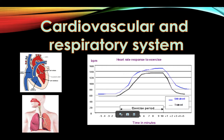However, the trained person has nearly completely recovered to their resting heart rate after 4 minutes, and it is almost the same as it was before exercise, showing that they have a quicker and more effective recovery time. This suggests that training does have a significant impact on how long it takes someone to recover from anaerobic exercise.